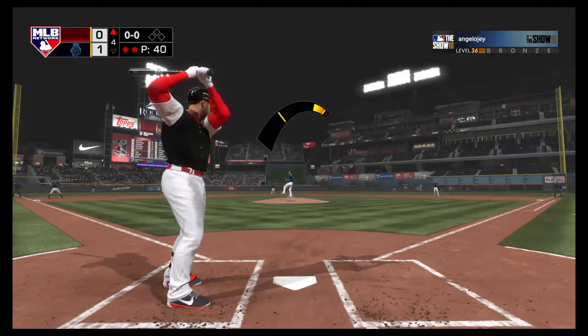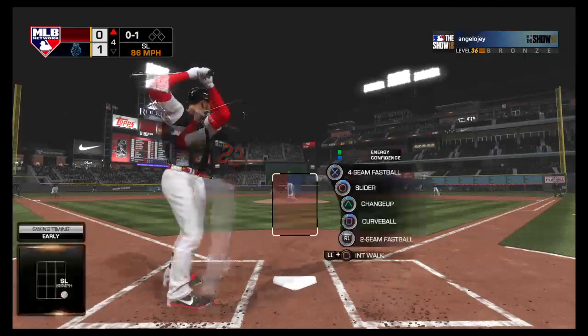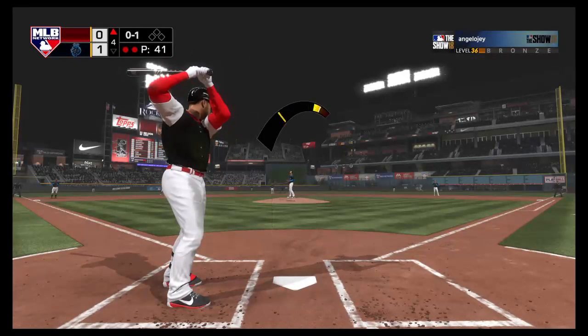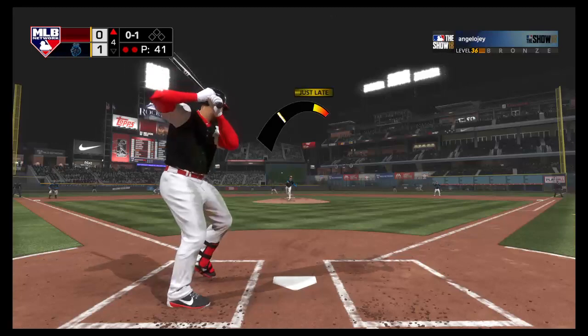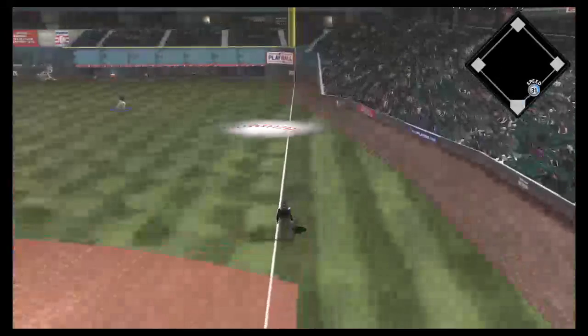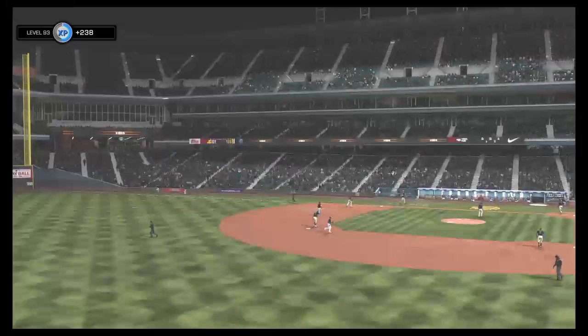Here comes the first pitch. First pitch hacking here, and that's the first strike. The windup and the 0-1. High in the air down the right field line. Cruz on the move. And he makes the catch in the corner.